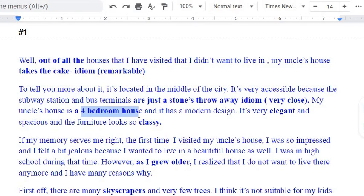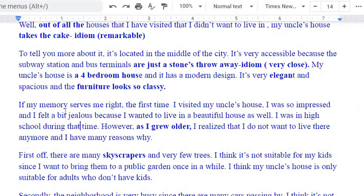It's a 4-bedroom house. It's a 3-bedroom house. Okay? It's very elegant. Instead of saying nice, you can say it's very elegant. The furniture looks so classy. Okay? Now, if you're talking about the past, you can use this expression.